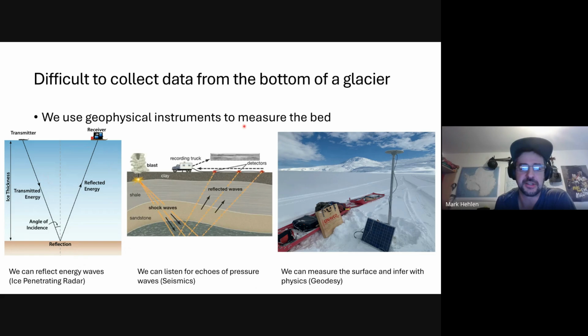We can also do seismics, which is the same sort of thing, but instead of sending an energy pulse, an electromagnetic energy pulse, we send a wave. Like we're going to send a pressure and a shear wave. You can do that from that vibroseis truck that Ghost had, where it's going to shake the ground at an exact frequency, or you can use a controlled explosive, or you can wait for an earthquake or ice quake to happen, and then you can see how those waves are going to reflect through your media, and you can discern what is going on at the bed, which is quite fun.